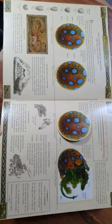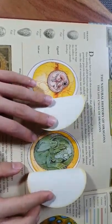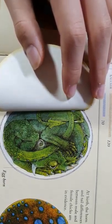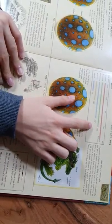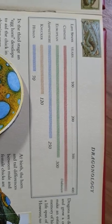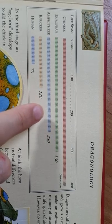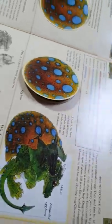Chapter 3, still natural history of dragons, the life cycle of dragons, with the nice little eggs, how the egg matures. And finally, when they get this horn on their nose, they will manage to hatch. And it also shows a lot of lifespans so that we can know how long they live. Mostly, the Chinese dragon lives the longest, 400 years. European dragons, 300. Amphithere, 250. A knocker, which is kind of the most common, lives for 120 years, while a human lives around 70 to 100 years.